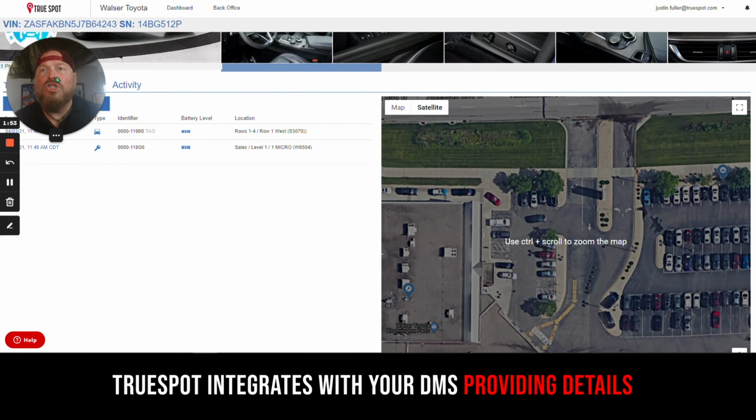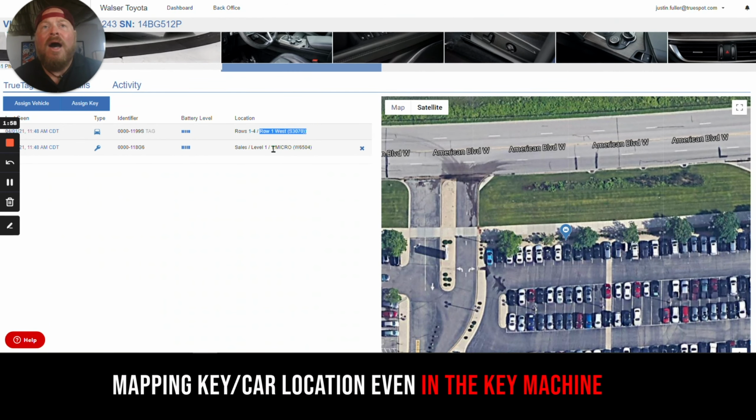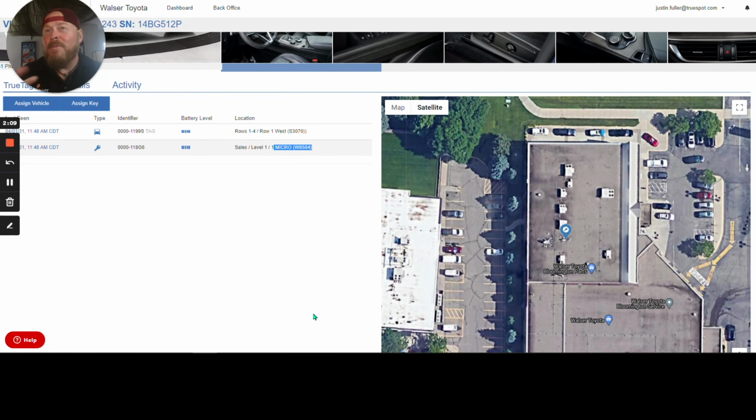As I scroll down, it'll show me, not only same thing as the app, row 1 west, it'll show me where that car is located, and then the key, same thing. It's telling me it's in the 1 micro machine, and it's showing me where it's sitting in the building, right? The difference between these two on the searches is that I don't have the option of the modar from the desktop, which makes sense. I'm not gonna be carrying around a desktop to walk me right up to a key, whereas I would the app, right?